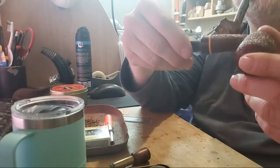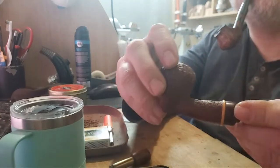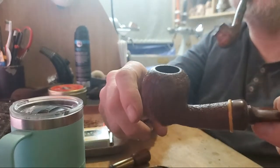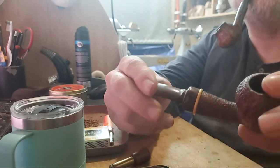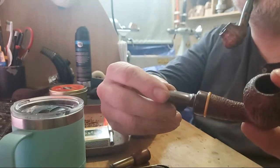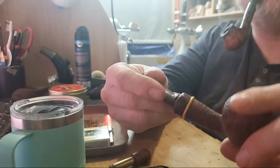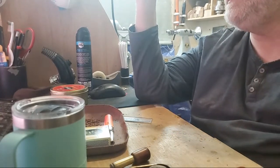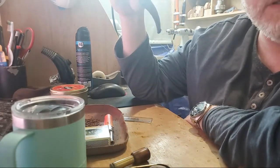And this one is a little commission that I did a while back. This is a lovely sort of acorn strawberry type shape, sandblasted. And it's made by somebody called Michael Burks. A part-time pipe maker, but he does beautiful work. Yeah, I did have another one of his, which I sold. But he does do some lovely work. So those are the additional pipes, which, although they're not smoked regularly, are still definitely in my collection.